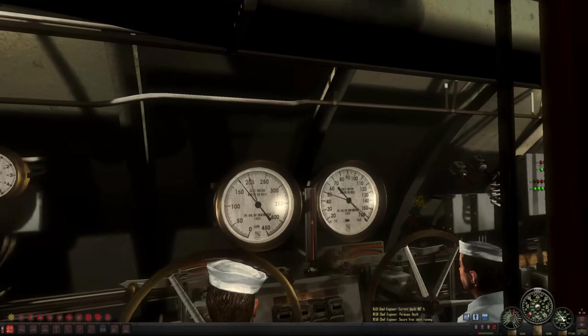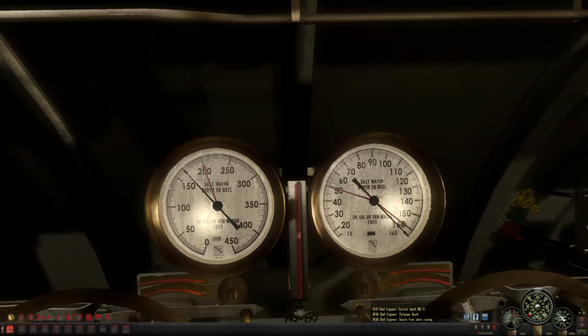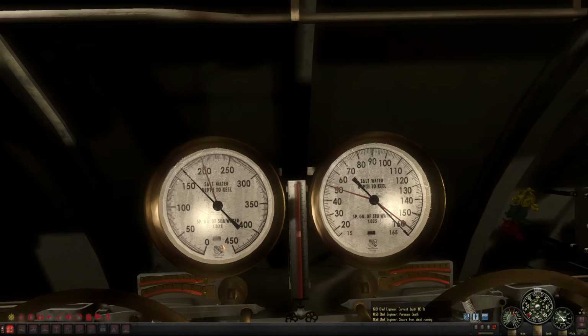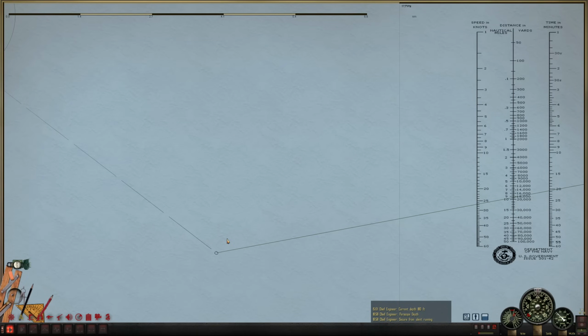We were hanging out at 180 feet for the majority of that. There must have been a rather strong thermal layer today as well. The thermal layer was at around 70 feet, I think, is when they told me. I'm probably wrong there, but it was fairly shallow.